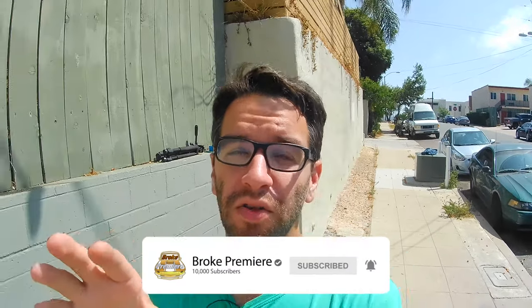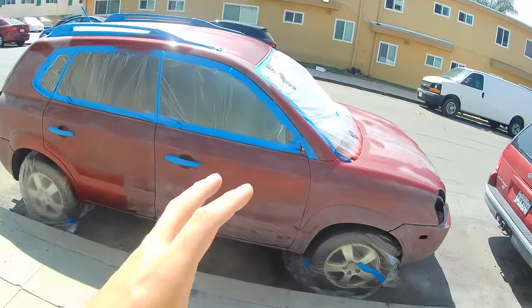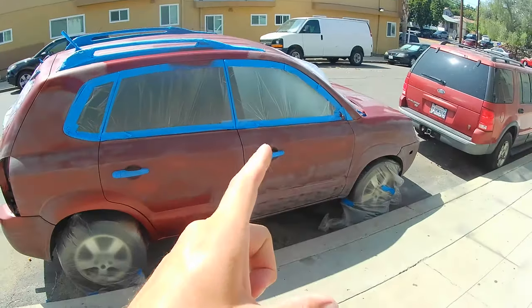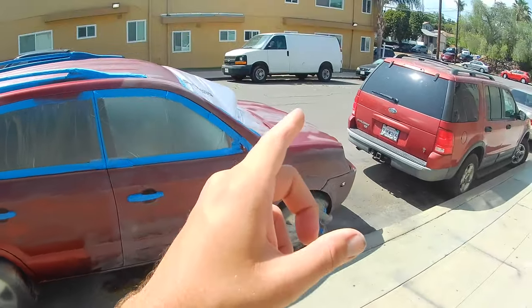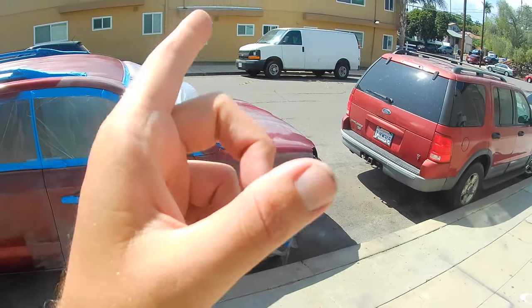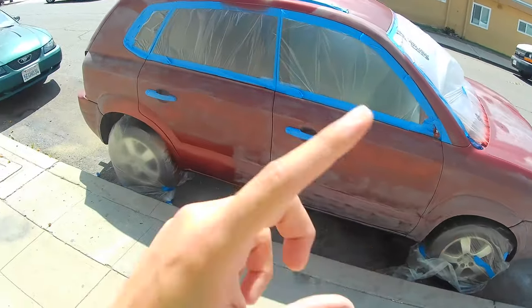Also, if you're new to the channel, we've previously been working on my 2005 Hyundai Tucson that I picked up for $700. It has 136,000 miles, and as you can see, it needed a paint job pretty bad. It also has something going on with the engine, believe it to be out of time, and now I believe it also needs a head gasket again.